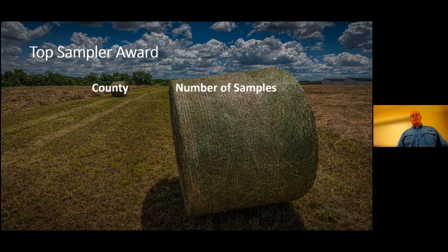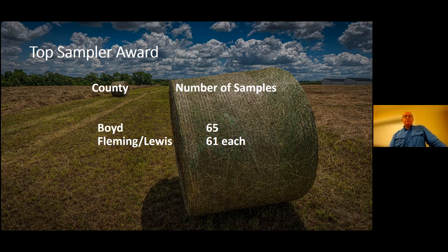That'll be your challenge. And then the top sampler award, the third place goes to Fleming and Lewis together. They both had 61 samples. Boyd County had 65 samples, the second most. And Miss Rebecca Konopka in Carter County had 104. Let me tell you, 104 samples spread across my basement is a lot of the basement. So congratulations, Rebecca. Congratulations to Lyndall in Boyd and April in Fleming and Philip Konopka in Lewis County. Those are the top sampler awards for the hay contest.